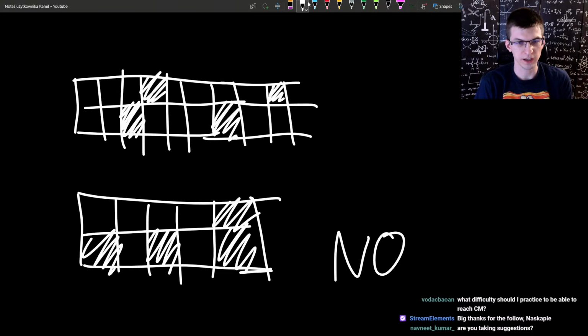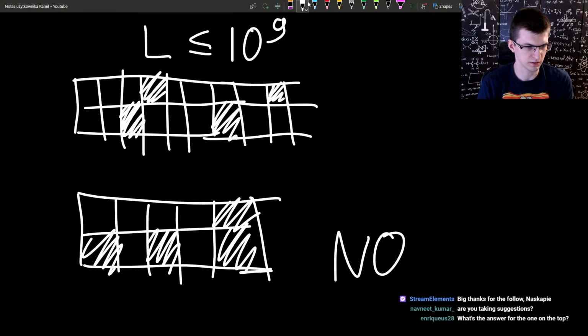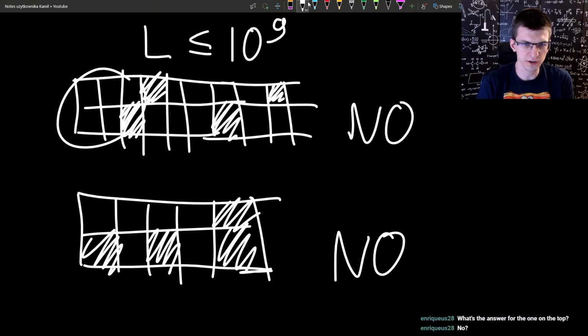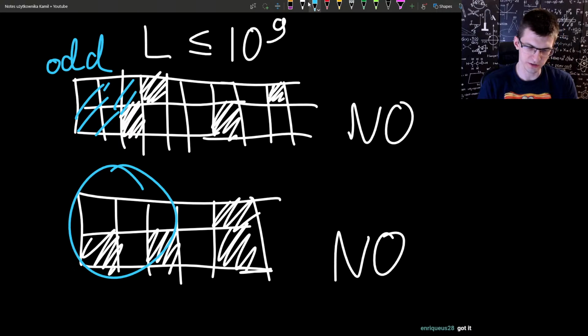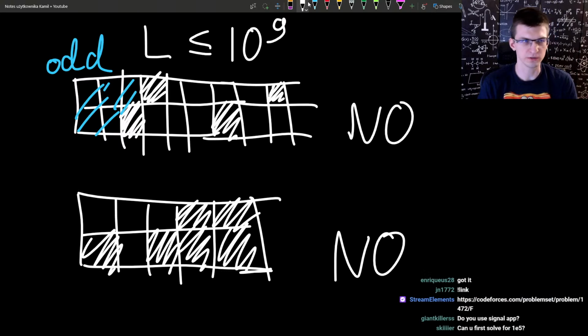Can you use DFS? We can't. The length of this stripe is up to 10 to the 9th power. You cannot even keep that in memory. The answer here is also no, because there are 5 cells here. So for sure, if there is any connected component of odd size, then this is bad. But also, this situation is bad. Even in a bit simpler test, if this was blocked, here we have 4 cells, so it's even, but I cannot do anything.